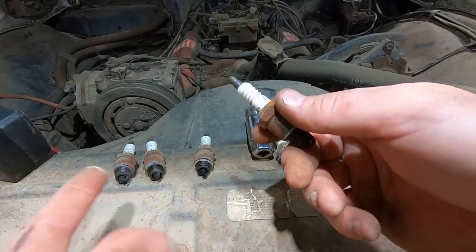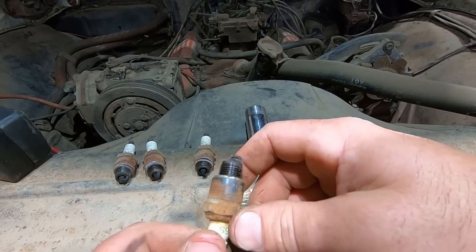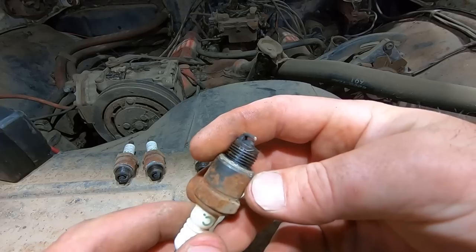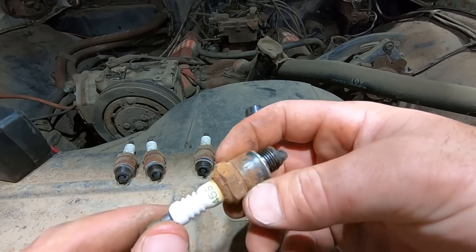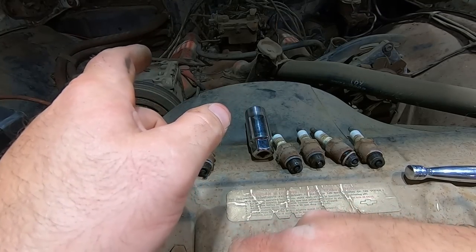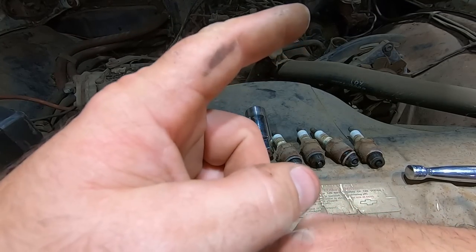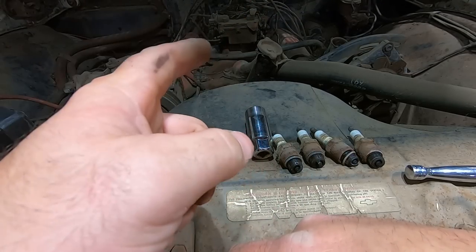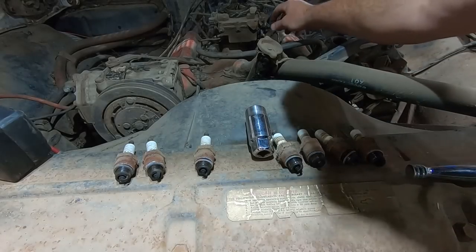But they all are matching spark plugs, so that kind of tells me that this thing wasn't running super terribly, that they were swapping different plugs out one or two at a time. At least they were doing eight at a time. Sprayed some penetrating oil down all the cylinders and down the throat of the carburetor. And we got that thing loosened up pretty dang good.